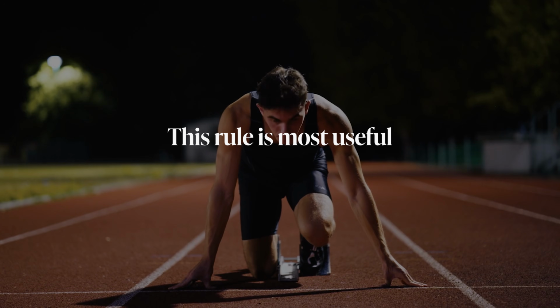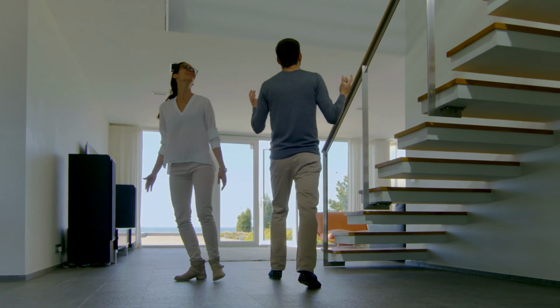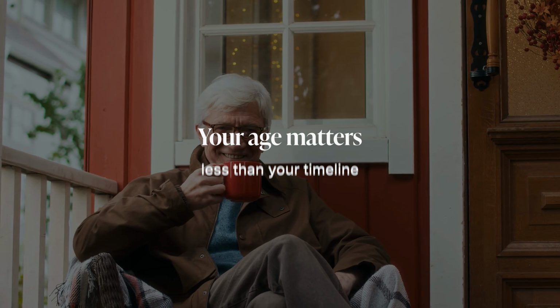That said, this rule is most useful as a starting point for long horizon investing. If your goals are shorter term, say you're aiming to buy a house in the next few years, for example, your age matters less than your timeline, and you'd likely want to keep things considerably more cautious regardless.